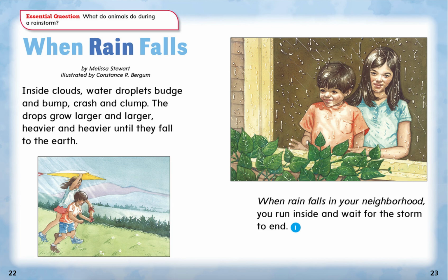I'm going to predict what the author is going to talk about next. I predict the author will tell how the weather affects the children. Maybe the story will tell what the children will do as they wait for the storm to end. They might play a game or read a book. That's what I would do while I wait for the rain to stop. Let's read on and see if my prediction is correct.